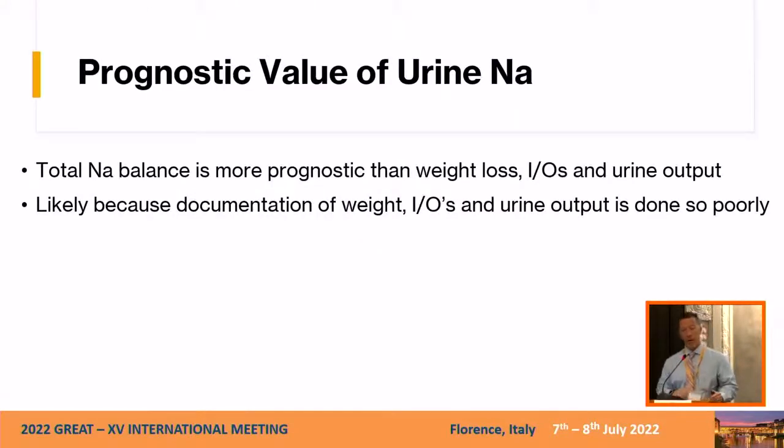How about prognostic value of urine sodium? It's actually quite prognostic. Total sodium balance. Now, granted, this is hard to do. It's hard to measure urinary sodium in the hospital, but in those studies that have done this, total sodium balance is much more prognostic than weight loss, ins and outs, urine output.